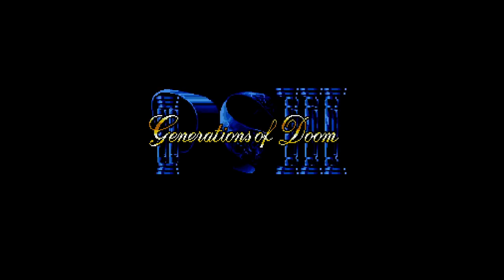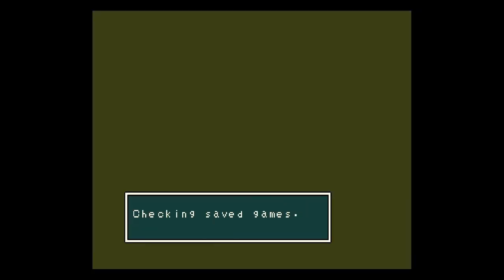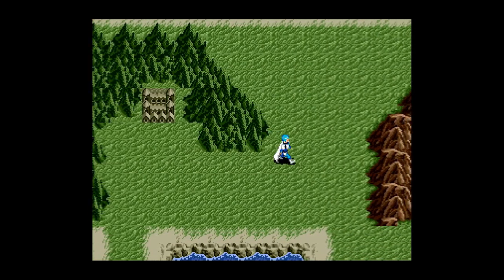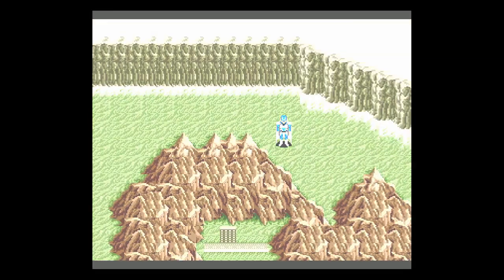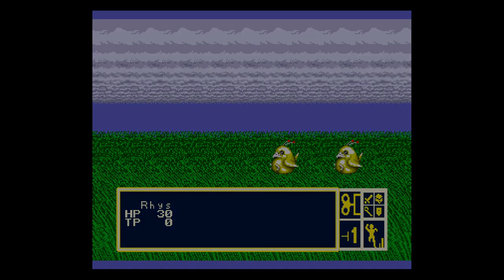Phantasy Star 3. The first four Phantasy Star games are held in very high esteem. They have been lauded as some of the best RPGs Sega has ever released. But Phantasy Star 3 is definitely the weakest of these four games. Bland and uninspired graphics, dull and repetitive music, and a battle system that has somehow failed to grasp simple turn-based combat. PS3 is a game that you can safely skip.